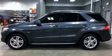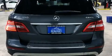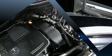Mercedes-Benz prioritized handling and performance with features such as a built-in garage door transmitter, a power seat, heated door mirrors, a power rear cargo door, skid plates, and more.